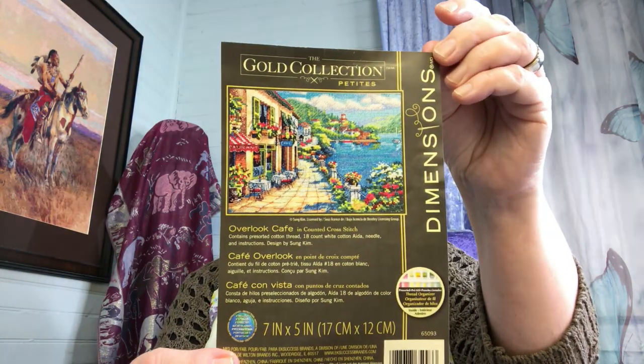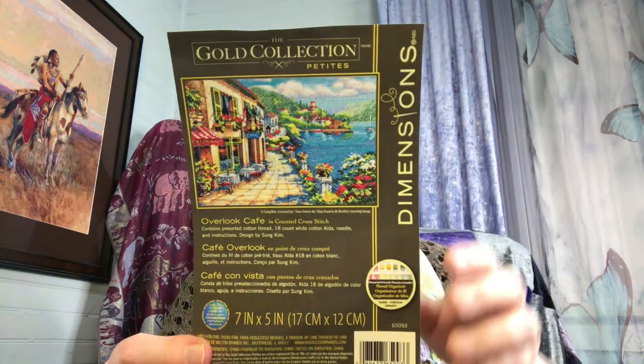Now, anyone who's been following along knows that I've already finished one petite, and that my husband Harlequin suggested that I do another one. So that's what I have been doing. It's this one here by Sun Kim, Overlook Cafe, and I think we'll go now to the vlog, and then I'll catch up with you on the other side.